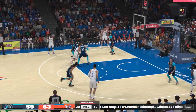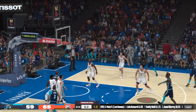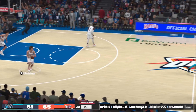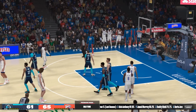Shai, tough finish at the rim, finishing on Boyd. Then Giddey comes back with another one. The Thunder are going to have a lead at halftime. Webb can't be a stretch 5 right here, but Hartenstein puts it back in. And it's 65-61 at the break. Again, a high scoring affair here at halftime. Both teams shot extremely well in the first half.